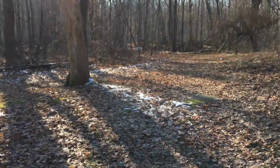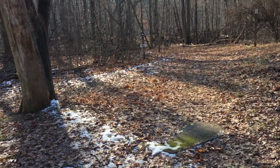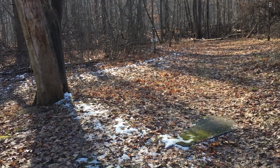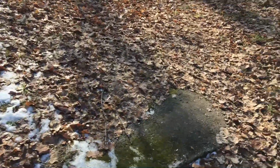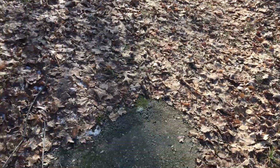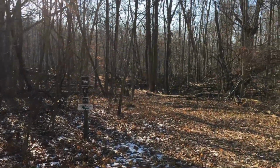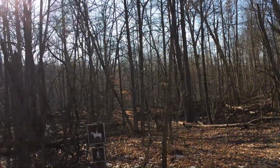Another one of the landmarks for the scouts was, they call them latrines. It's actually a pit toilet outhouse. Used to sit right here. All that's left is the concrete foundation. Trail continues on this way to the west and then south, general bearing southwest.